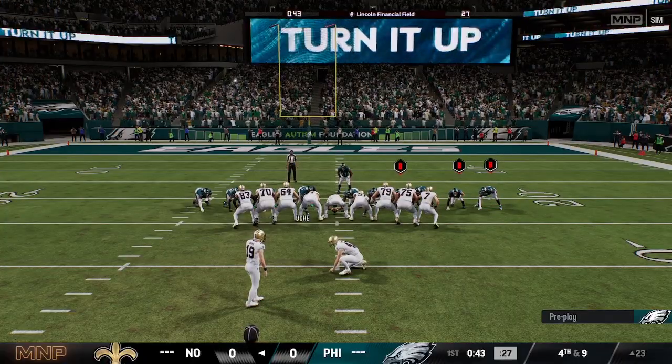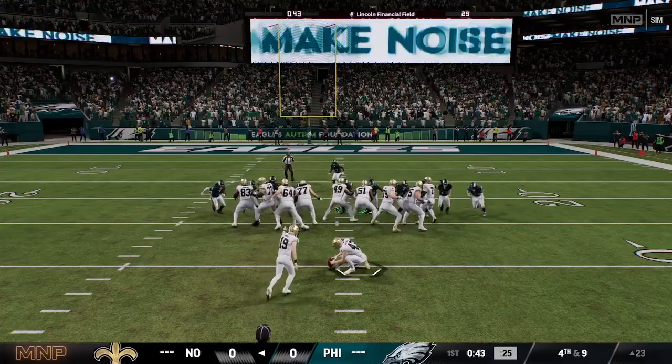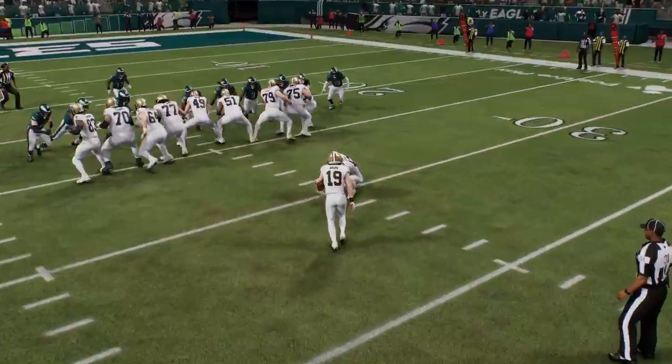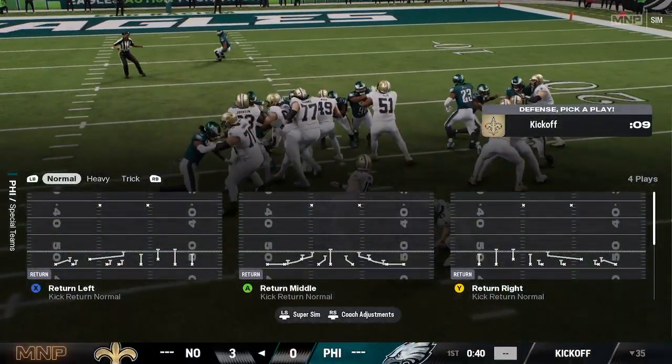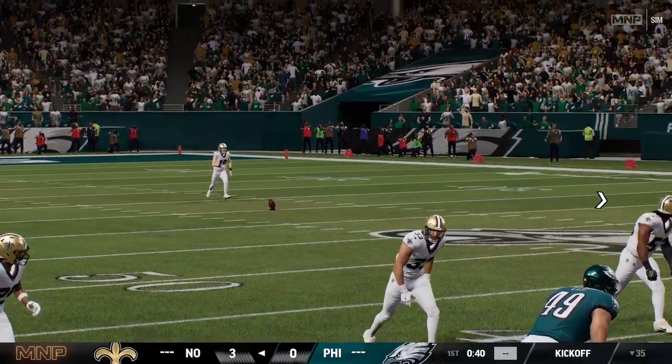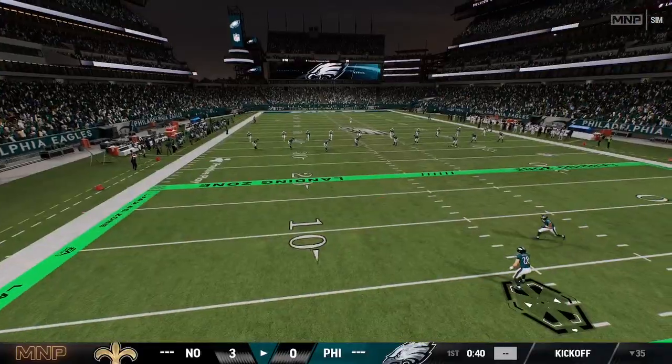A 40-yard attempt. Groupie sends it through, and they're on the board. You'd expect him to make most of those attempts from this distance, but it's never a lock. So they'll happily take this and finish off the drive with points.